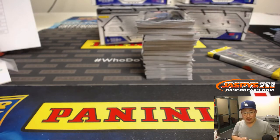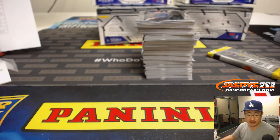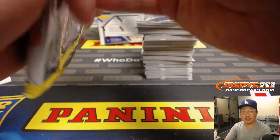I know 11th pick, Shai Gilgeous-Alexander for the Clippers, he's been playing some good basketball. People are happy with him. Clippers fans are happy with him here in L.A.